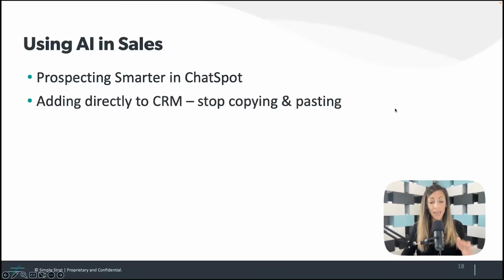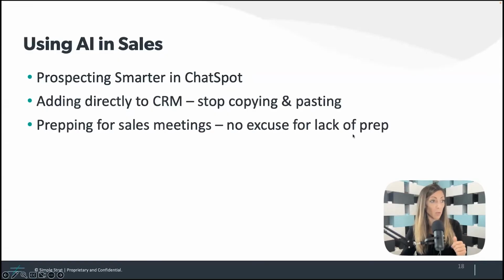Anytime we get a client that says, I typed so-and-so into the CRM, in your source code, it would say original source CRM UI. You should not be doing that ever anymore at all. If you're using ChatSpot, if you're using your mobile device, if you're taking a picture of a business card, all of these tools should be filtering that information for you. So you should not be doing stuff by hand. So we'll demonstrate that. Prepping for sales meetings.